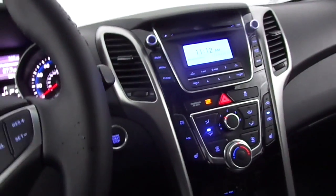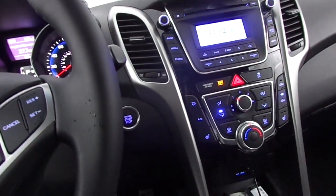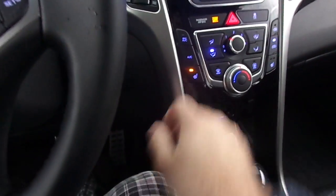Of course, Bluetooth. There's your Bluetooth microphone. Nice to have, nice to have. Heated seats, oh yes. That's so nice.